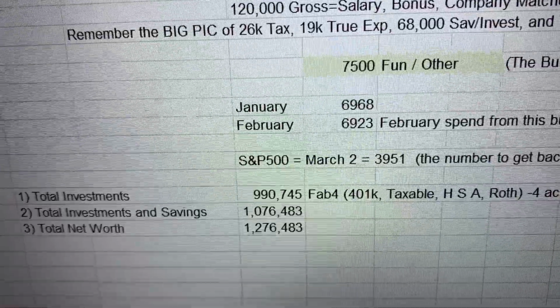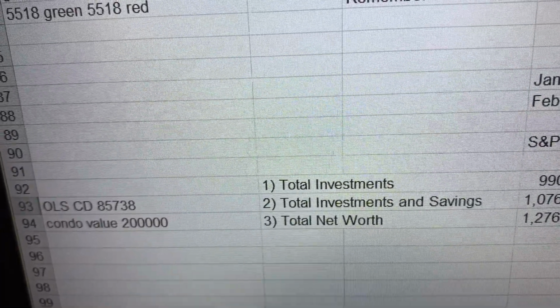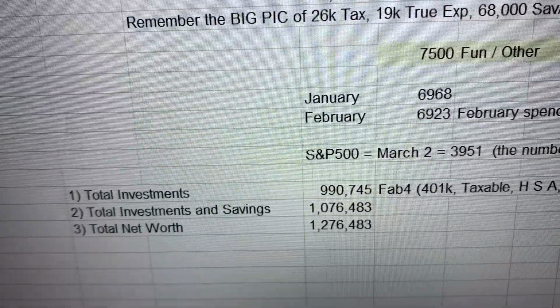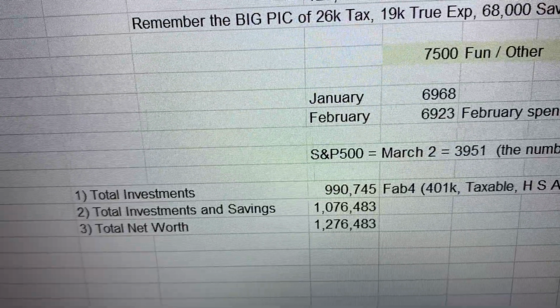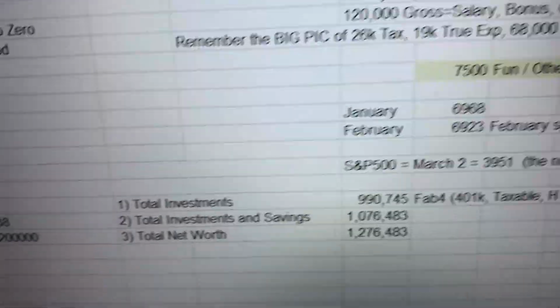Total investments and savings, because I have to add in online savings and CDs that I bought, as you guys know, of $85,738. That brings that number to $1,076,483. And then finally, I like to track my total net worth.